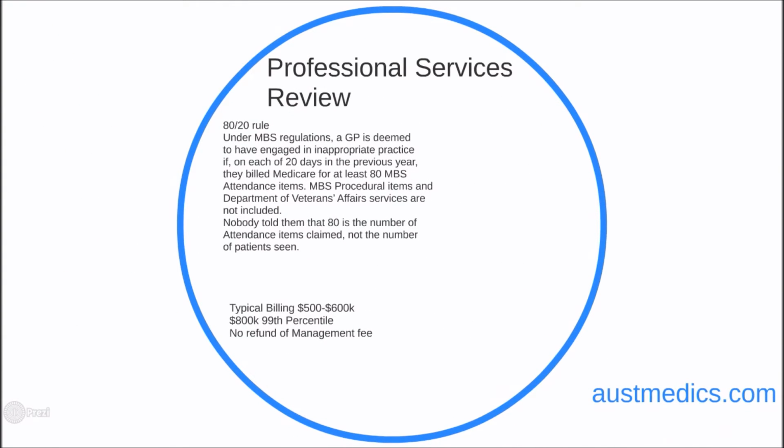So on that, Medicare runs an audit program. They've got an algorithm. They look at who's billing what. So if you're an outlier on the bell curve in either total billings or the items you're billing, they may ask to do an audit, and you need to be able to have good notes and a good history to justify why you've billed whatever service. So typically you'll see most GPs are billing somewhere between 400 to 600. And one interesting thing is, the 99th percentile of GP billings is about 800,000.